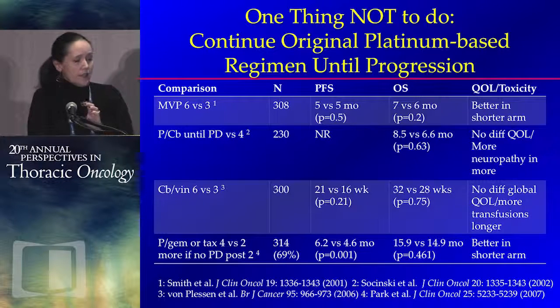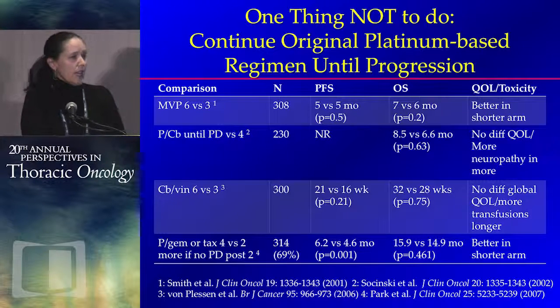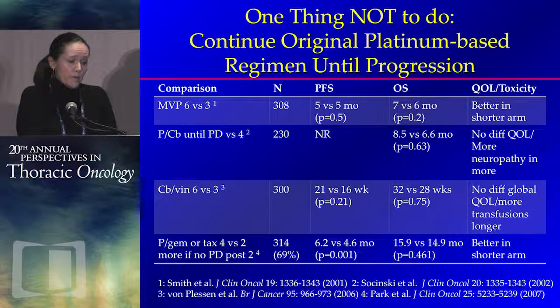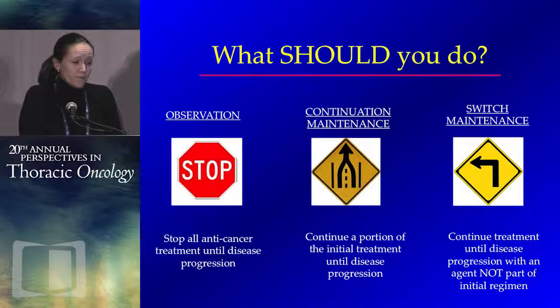And while these studies do often show, as the one on the bottom that looked at platinum and gem or platinum and a taxane for 2 cycles, and then either 2 or 4 more, depending on whether these patients had progressive disease or were responding, an improved progression-free survival, none of these studies ever showed an improvement in overall survival. So for that reason, it had been considered standard of care to give between 4 and 6 cycles of platinum-based chemotherapy and then stop until the maintenance studies came in.